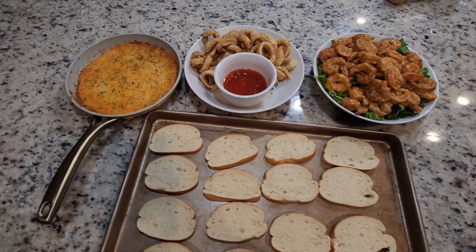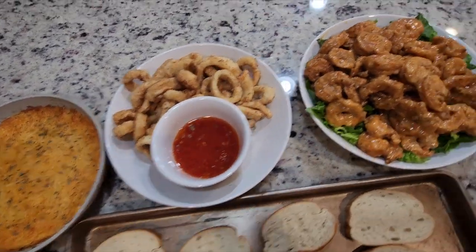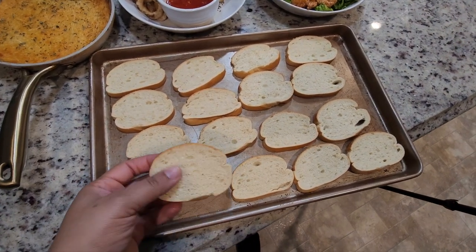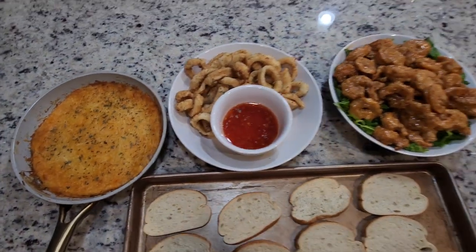Alright y'all, so it is ready. We got the crab dip right here, we got the calamari with sweet chili sauce, and then we have our bang bang shrimp. I put the bread in the oven so it could get toasted, so it's still soft on the inside but crispy on the outside. And yeah, that's it, we're ready to eat.